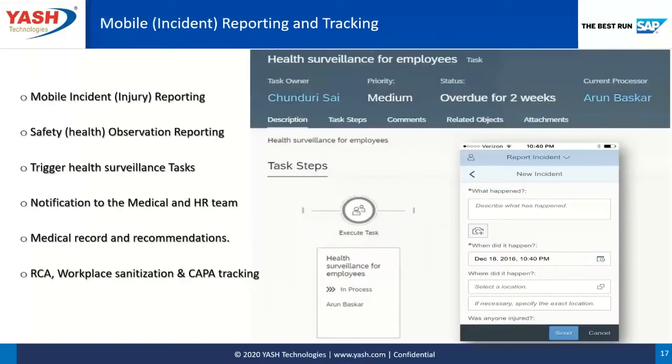Now, the next step, as I talked about, is more about reporting. So using the mobile incident reporting, by using the mobile devices, we can report any deviation, which can trigger the workflows to a larger group of people.